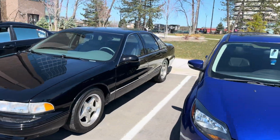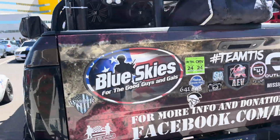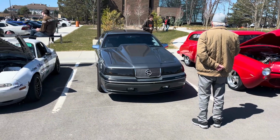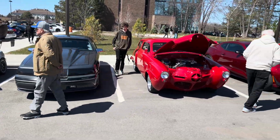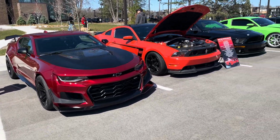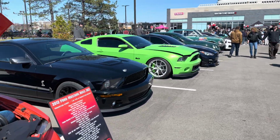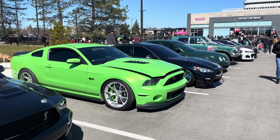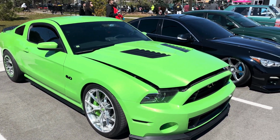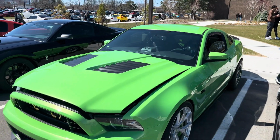Impala SS from the 90s. Very, very cool. Huge lifted Ram, wrapped in everything for blue skies. Got the track Miata. Got an old Cougar XR7, which is essentially a Fox body if I'm not mistaken. Got the Studebaker right there, ZL1 1LE Camaro, Boss 302 in Grabber Orange. And there's another Coyote in the same color I had, at least. This one's very much modified, I can tell. But every time, this is the third Gotta Have It Green I've seen today, and I just hate that I don't have mine anymore. I'm really, really sad that I don't, if I'm honest.